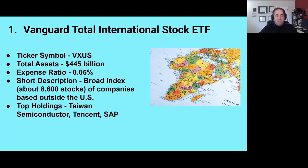And the short description of this is it's a broad index. Right now there are about 8,600 stocks in this fund. It's a weighted index, so the bigger holdings make up a higher percentage. But it's companies that are based outside the U.S.